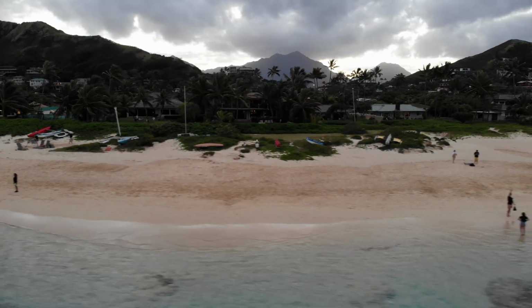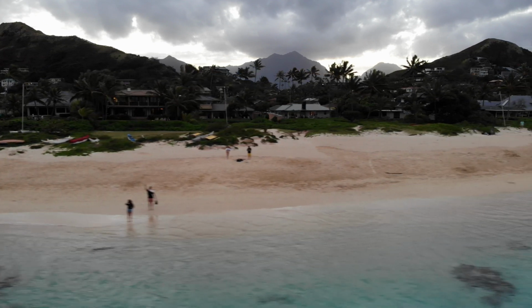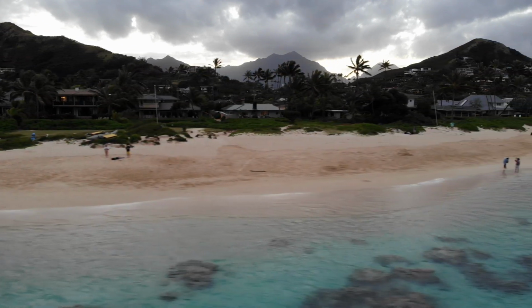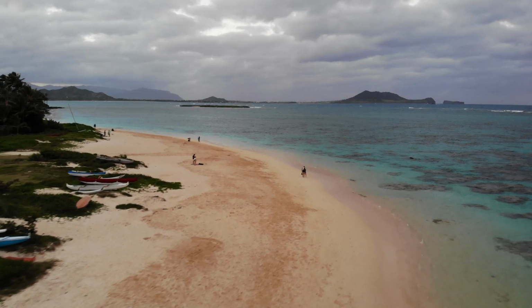Alright, so I'm off the gimbal, so it's gonna be a little shaky, but we made it to Acai Beach. Found amazing parking for a spot that looks like it only had 3 spaces for local parking, but we found one of them, and it says, oh, look, please take your trash. Anyways, let's get to the beach.